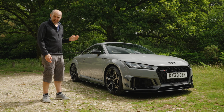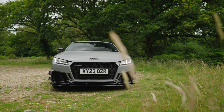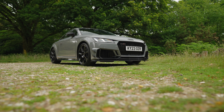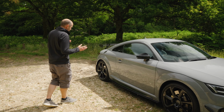This then is a very rare car, and one that you have to assume is going to be coveted by collectors. Now, whether a TT could actually be worth £90,000 is one thing, but what is for sure is that it attracts attention like a £90,000 sports car should. People really seem to love it. At the heart of this car's appeal, as well as its rarity, are the visual add-ons.